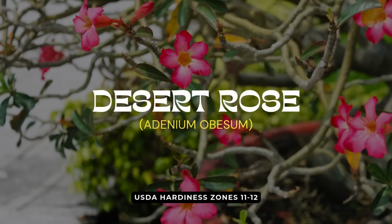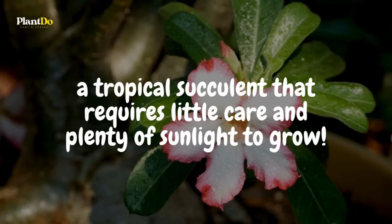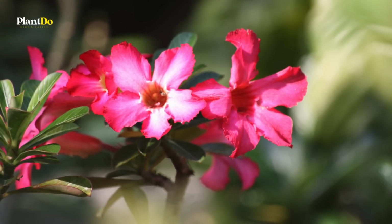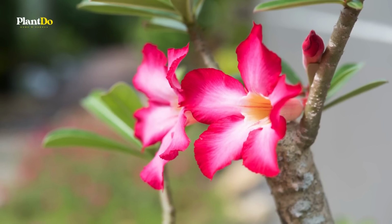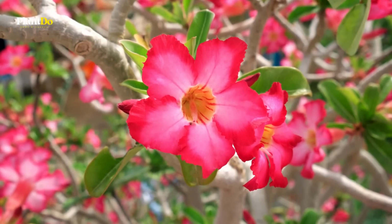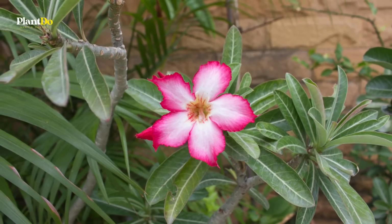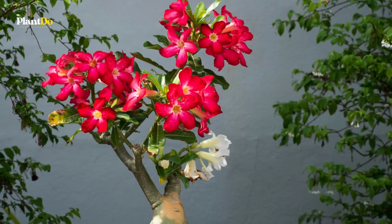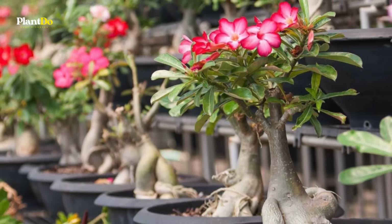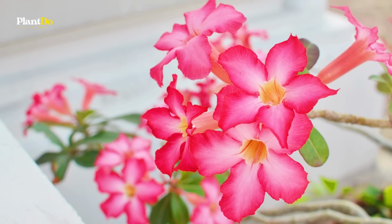The gorgeous desert rose is fifth on our list, a tropical succulent that requires little care and plenty of sunlight to grow. This one-of-a-kind plant is known for its broad, swelling stem, which stores water and allows it to survive lengthy periods of drought. Its bright, trumpet-shaped flowers make it a focal point in any garden. Desert rose thrives in full sun and prefers well-drained soil, making it an ideal plant for drought-prone areas. In colder locations, it can also be cultivated indoors as a houseplant, adding beauty to your home all year.